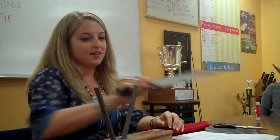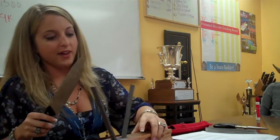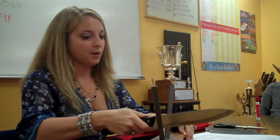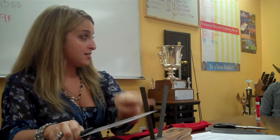Don't get confused because these have grooves. I don't know really why they did that actually. It's very confusing. But on the straight edges, again, you hold it completely perpendicular. Don't angle it any way. The thing about the angle is this is already at a 28-degree angle. So it's already at the angle it needs to be. So you just hold it perfectly straight.